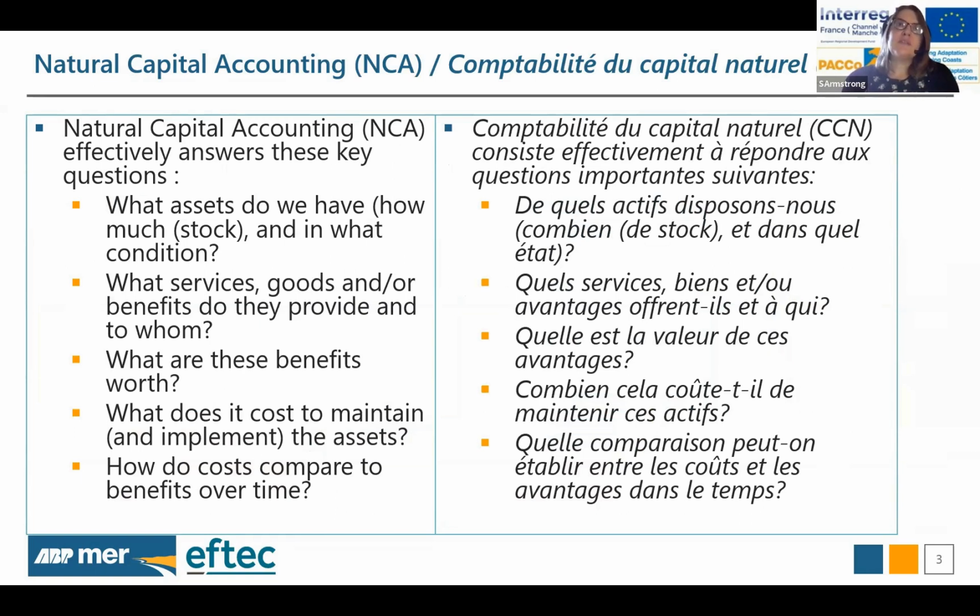Then what services, goods or benefits do they provide, and to whom? What are these benefits worth? Can we value them? Can we monetize them? And also, we need to know, what does it actually cost to maintain, and in the case of mandatory alignment, implement these assets, make these new habitats happen? And how do the costs then compare to the benefits over time? So the protocol basically sets out that we should do this.